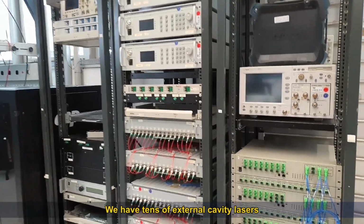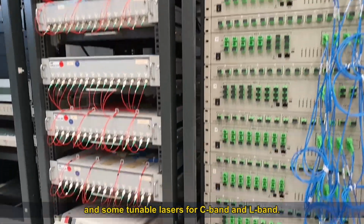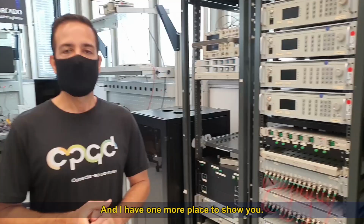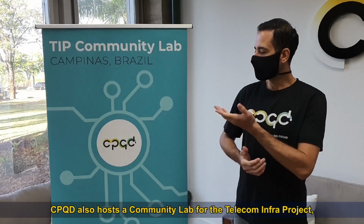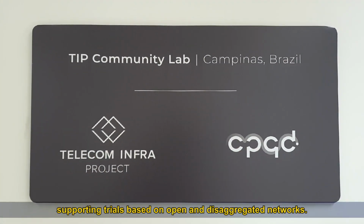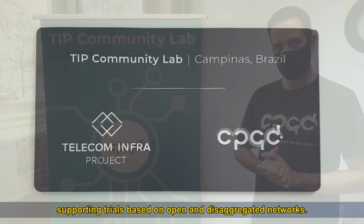We have tens of external cavity lasers and some tunable lasers for C-band and L-band. And I have one more place to show you. CPQD also hosts a community lab for the Telecom Infra Project, supporting trials based on open and disaggregated networks.